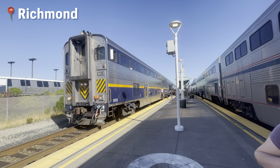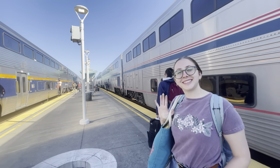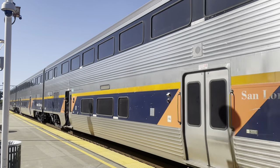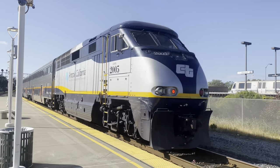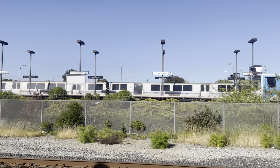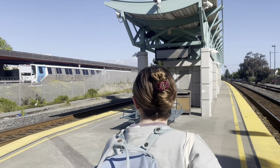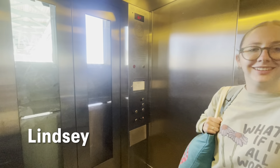Our trip starts at Richmond Amtrak Station. We just arrived here from Chicago on the California Zephyr long distance train. The transfer between Amtrak and BART is super easy here at Richmond. There's a shared underpass underneath the tracks, very similar to New Carrollton Station in Maryland. It's just a short walk.